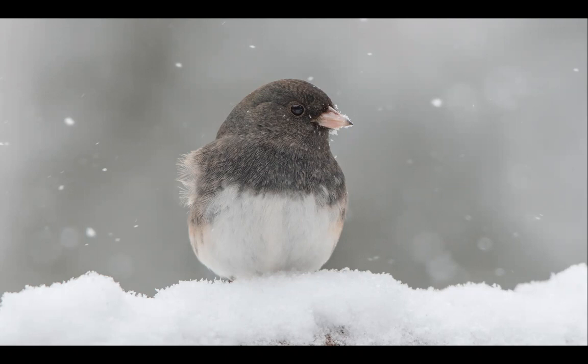I had a little perch and it was in the middle of a snowstorm, and I really wanted to get some birds on the fresh snow with some snowflakes flying around, and he was kind enough to dip his bill in the snow and get some snowflakes on himself for me. And that was the shot I was hoping for that day. So it kind of added extra value to my common feeder birds.